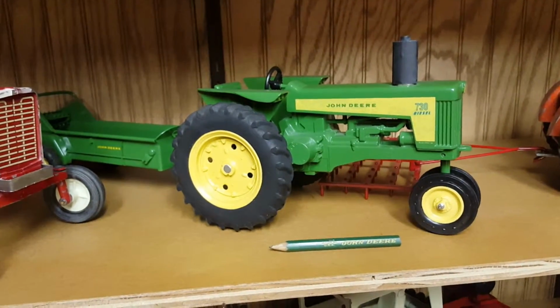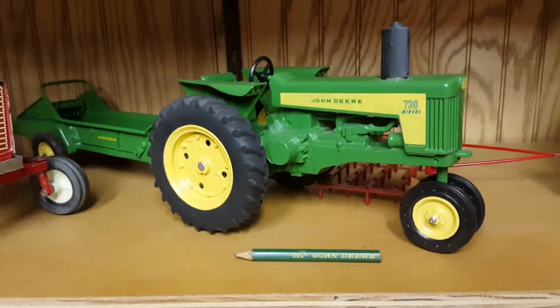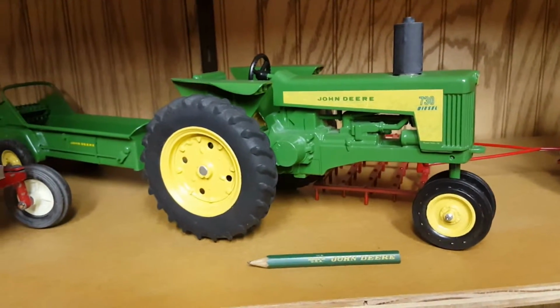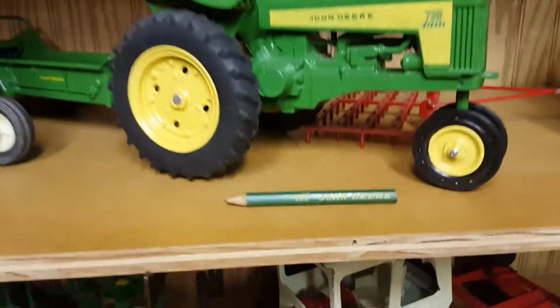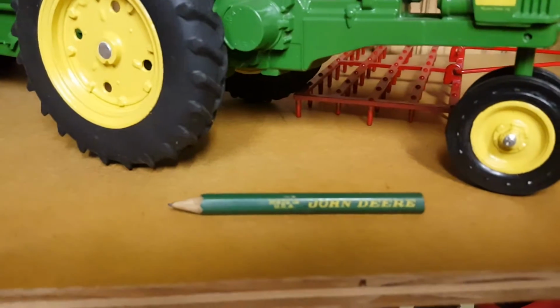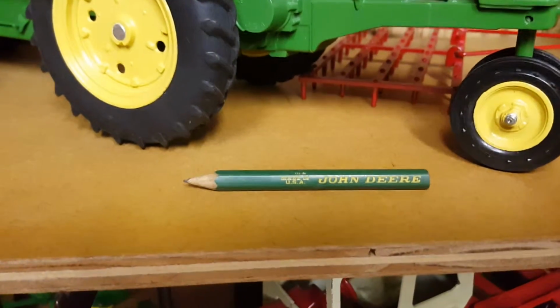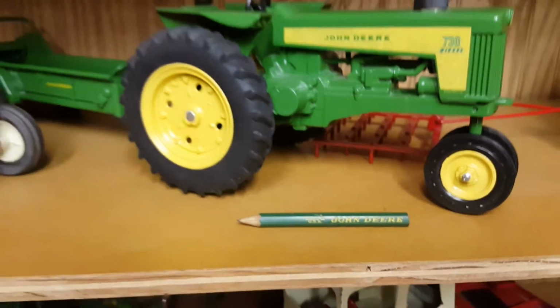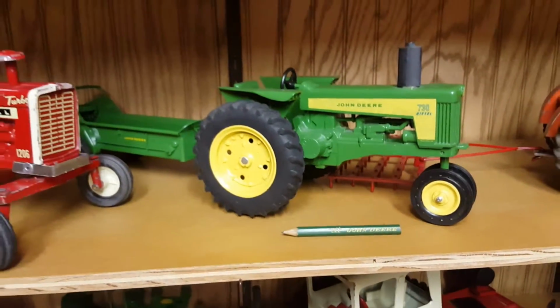It's been repainted a few times. Not the best paint job right now, but it's all there. It means a lot to me. And also, at one of the open houses, I won a John Deere golf pencil. I still have that. Never used it. Always kept it.